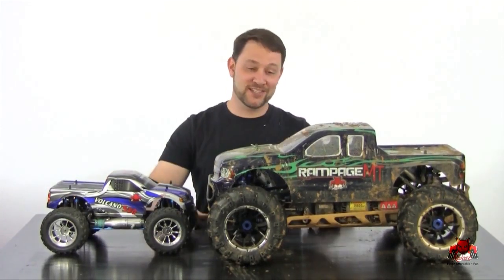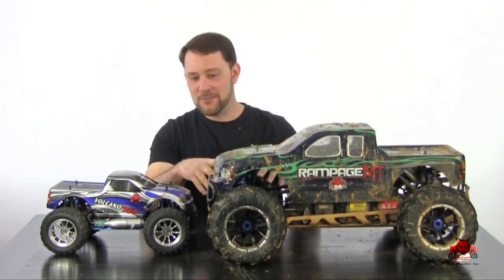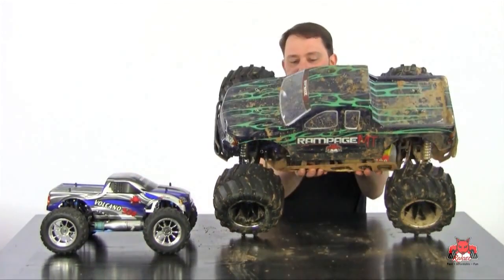As you can obviously see, this thing is huge. Much bigger than the Volcano S30, which is to be expected. It's a 5th scale compared to a 10th scale. The tires are gigantic, even compared to the XT. In just a minute, I'm going to bring the XT side by side with the MT so you can see the difference between those two vehicles as well. But now I'm going to lift this one up on its side.